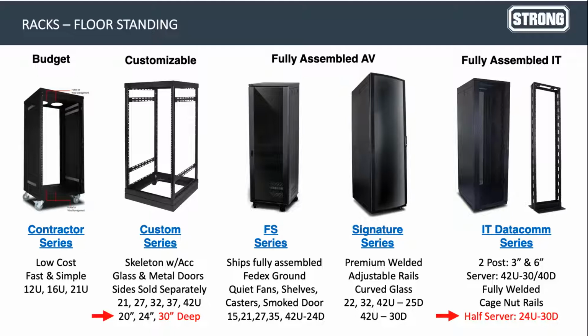So you're probably pretty familiar with our lineup, but we've added more depth to the lineup, and literally it is more depth choices for our lineup. So we start with the contractor series. That's your basic, then the custom series. So that's something you can build out based on the different components. Something that's new is the 30-inch depth. That's made for larger components, and a lot of that applies to, say, IT, thinking about larger switches and servers.